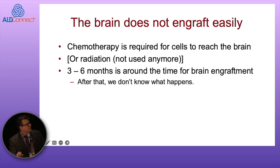So from this part, we can say that the brain does not engraft very easily. We know now that chemotherapy is absolutely required to engraft the brain. And in these experiments, it always seems that more is better. Unfortunately, you do reach a toxicity point. Radiation is also very useful, except, again, none of our regimens anymore, and probably for the last 15 years or more, have had any radiation, unless you had leukemia. Otherwise, we don't use radiation.